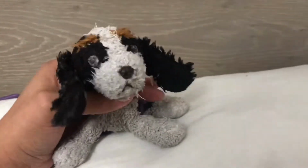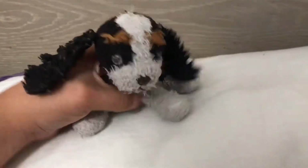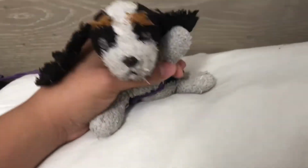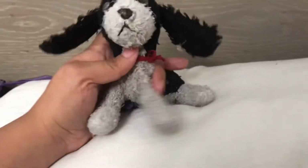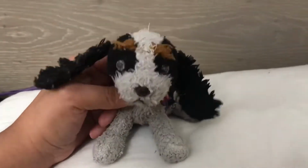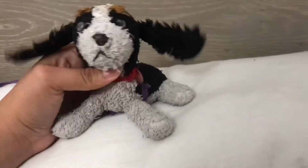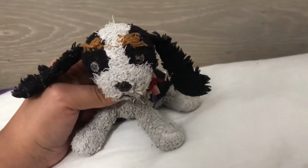The next is pinna. Pinna is the external ear. So see, I have a very long external ear. Some mammals have what's called an internal ear, and that's okay, but this is the external ear, and it's the pinna.